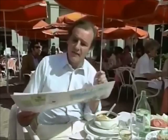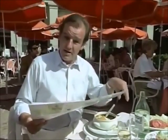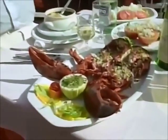What I decided not to have, however, was the manitas de cordero con rape y ostras, which is simply pig's trotters with oysters and monkfish. And I settled instead for a lobster. And quite wonderful it was too.